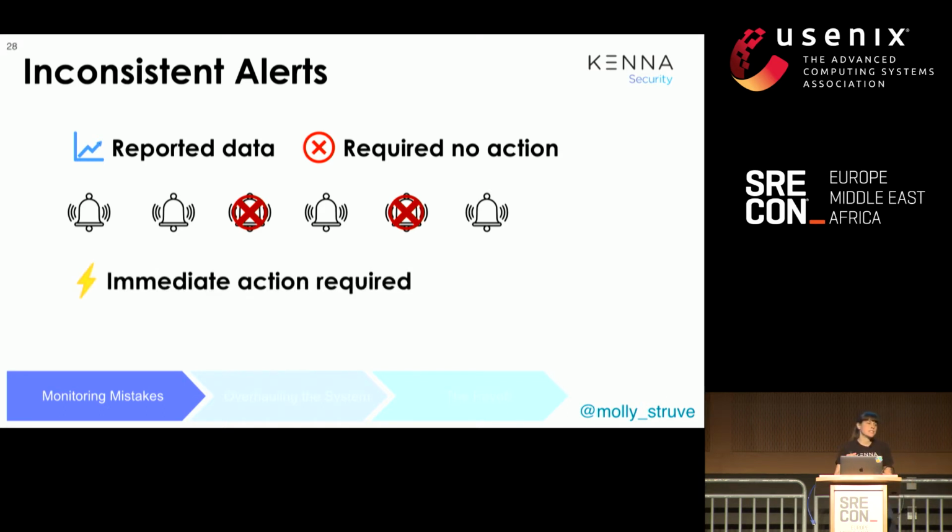All these inconsistencies were not a huge problem at first because our team was small and we'd all been around a while, so we knew all the ins and outs of what alerts were important and what weren't.